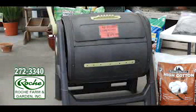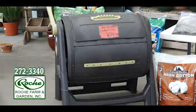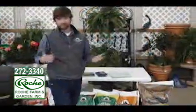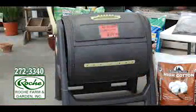This one is a 60-gallon rotary composter. What you do is you just add your scraps into this little door here, and you turn it every so often, several times a week, once a day, whatever you feel like doing. And eventually it'll fill up and you'll have mostly finished compost.